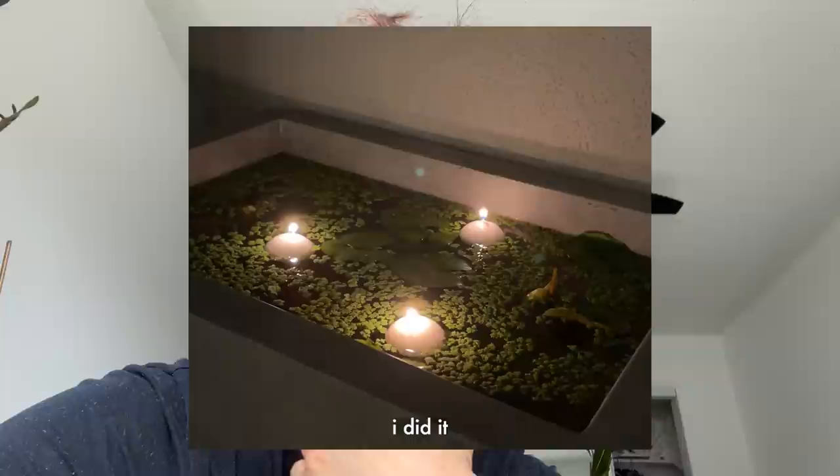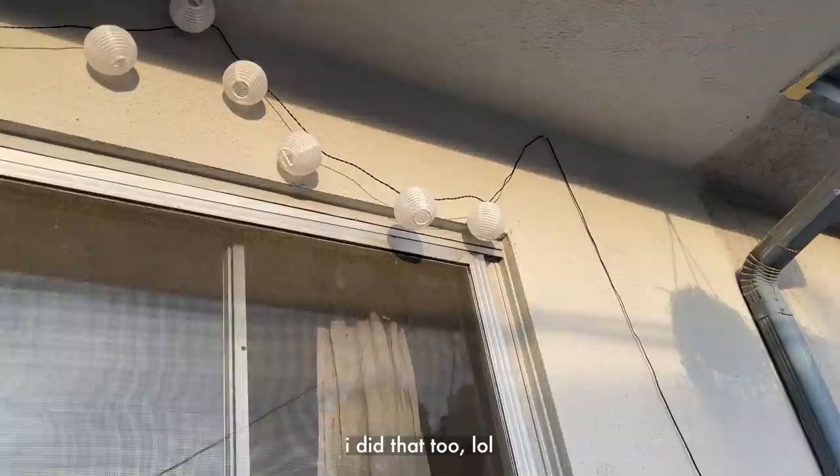Okay, I'm kind of sweaty because it's hot right now, but that is my balcony. There's still more to do. I think I'm gonna put some floating candles in the pond. I think that'd be really cute. And then maybe do some hanging lanterns, solar powered lanterns at the top of my balcony to suspend down. I think that'd be really nice at night.